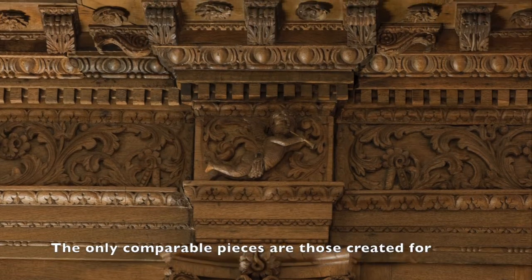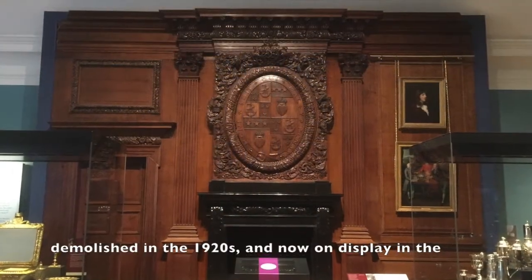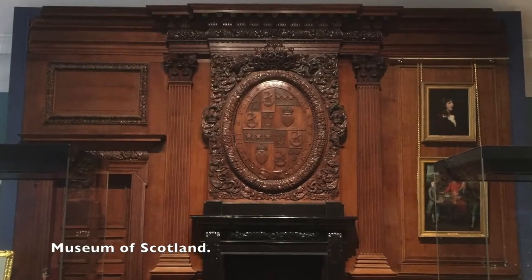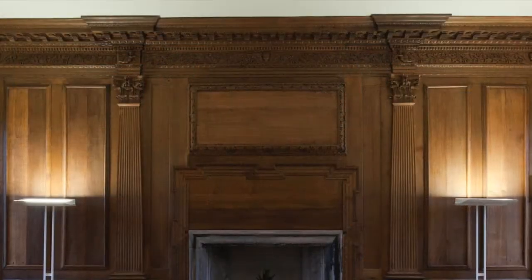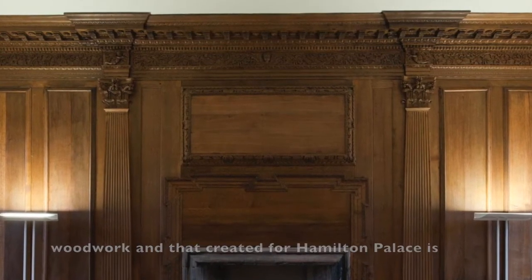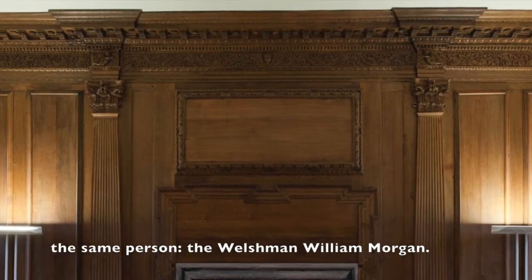The only comparable pieces are those created for Hamilton Palace, demolished in the 1920s, and now on display in the Museum of Fine Arts Boston and the National Museum of Scotland. The similarity between the Strathleven House woodwork and that created for Hamilton Palace is sufficient to suggest that they were likely carved by the same person, the Welshman William Morgan.